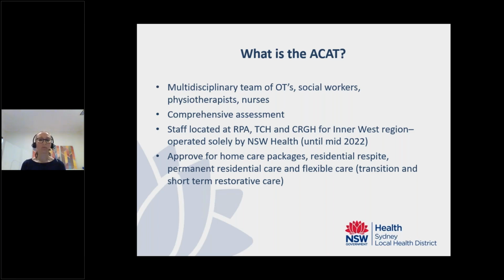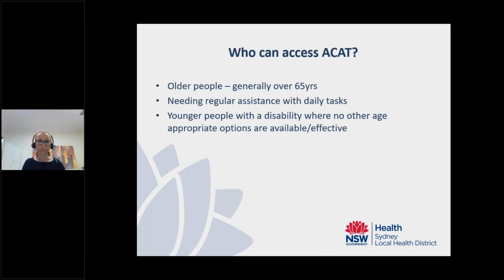So under that flexible care umbrella is transition care, the transitional care unit and short-term restorative care as well. So who can access an ACAT assessment? So generally older people over the age of 65 or 50 for our Aboriginal and Torres Strait Islander community, and generally for people that are needing regular assistance with daily tasks or clients that may have more complex care needs.